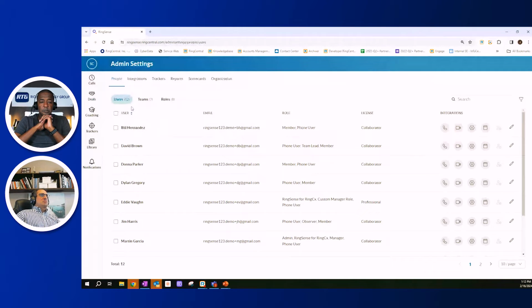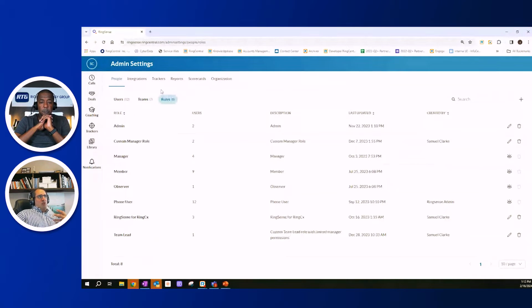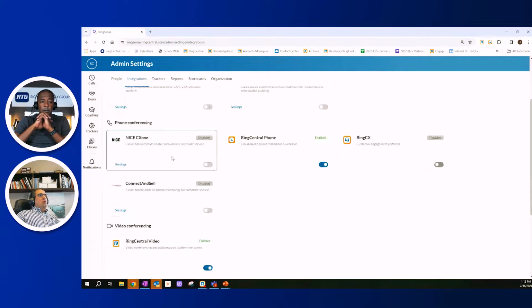I'm going to skip some of this stuff, but this is just the users, who's using it within the system. Are they on the sales team? Are they on the tech support team? And what roles do they have? But where I want to first focus is on the integrations. We can tie calls, not only voice calls, but video calls as well as contact center calls, to leads or deals that you have going on through different CRMs. So we integrate with Salesforce, HubSpot, Zoho, Dynamics, Outreach. And then we also offer this on a wide variety of phone offerings, such as Nice and Contact, and we offer this on RingCentral Phone.